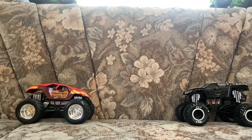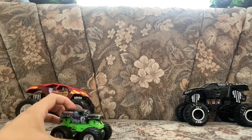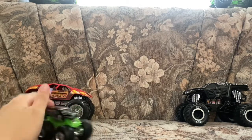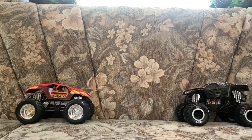All right, next we got a simple little gray digger from 2014. Nothing special, but hey, it's a new Grave Digger, man. What can I say? But hey, it's Gray Digger. He's amazing.